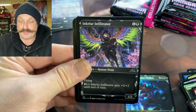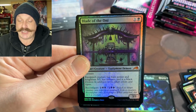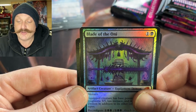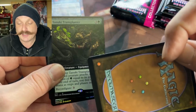Green gold smoke. Rona, Inkrai's Infiltrator. There's a coiler. Not the good one. Oh. The Blade of Oni. That's nice. That's mythic, and it's like off center. You know what it's like. Your mustache over a sword. Oh my god! Oh my god! It's an insectoid sword. Wow! Yeah. It's an equipment demon. That's beautiful.